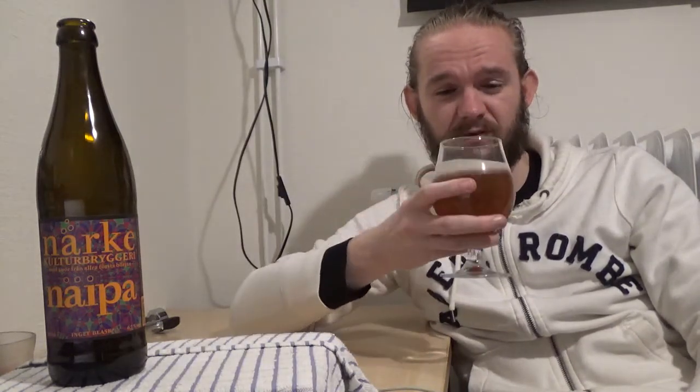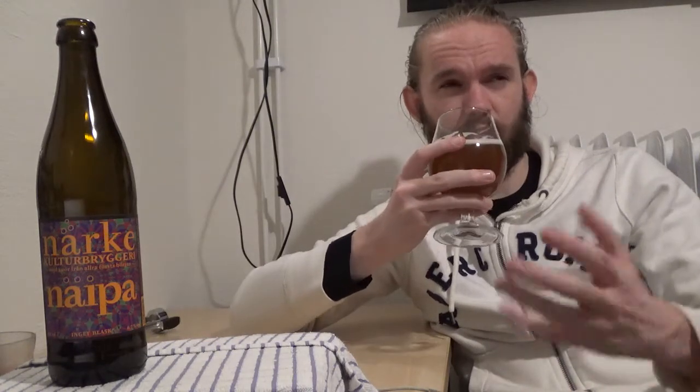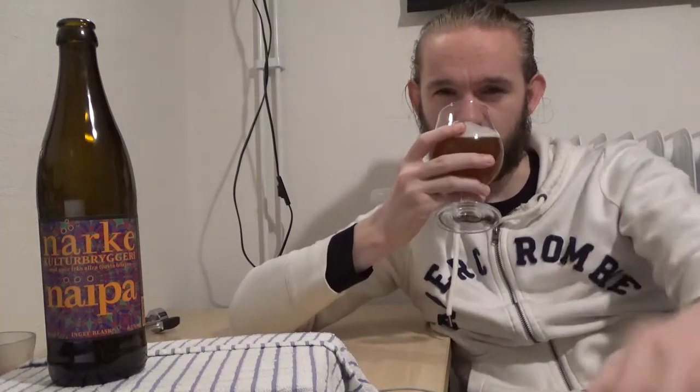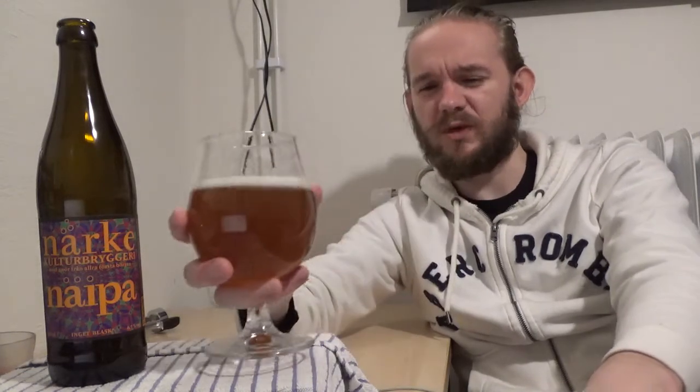It really does remind me of Joker, or the Double Joker that we have back home from Williams Brothers in Scotland actually. This is really nice. The more I smell of it, there's more and more of the orange. It's got a little bit of that tropical-y thing as well. But yeah, mainly oranges and a nice big sweet malty smell in this one. Take a bit of time and enjoy that aroma, but we are going to get stuck into this one now.